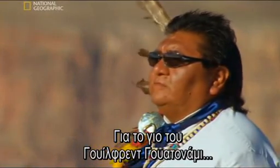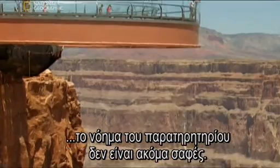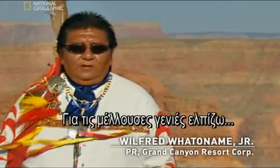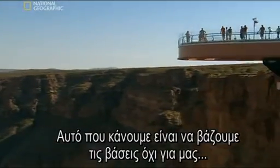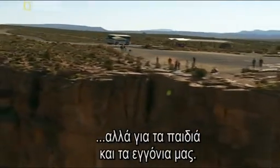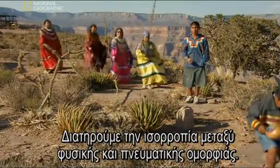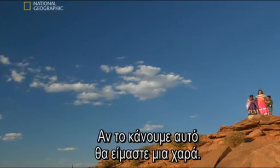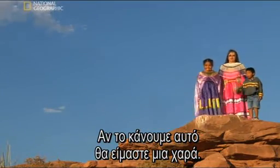And for his son, Wilfred Watanabe Jr., the Skywalk is a symbol whose meaning is not yet certain. For future generations, I hope we made the right decision. What we do here is we actually lay the groundwork, not for us, but for our children and our grandchildren. We maintain that balance between the natural and spiritual beauty. And if we do that, then I think we'll be fine.